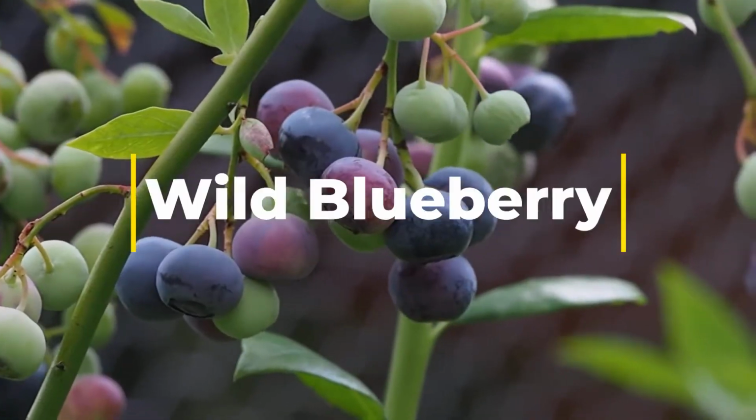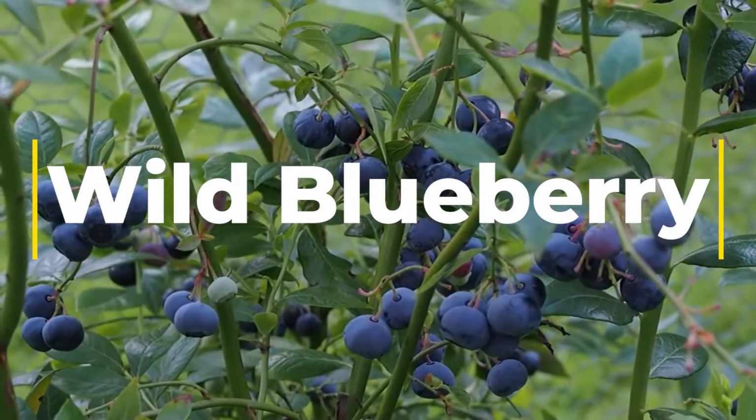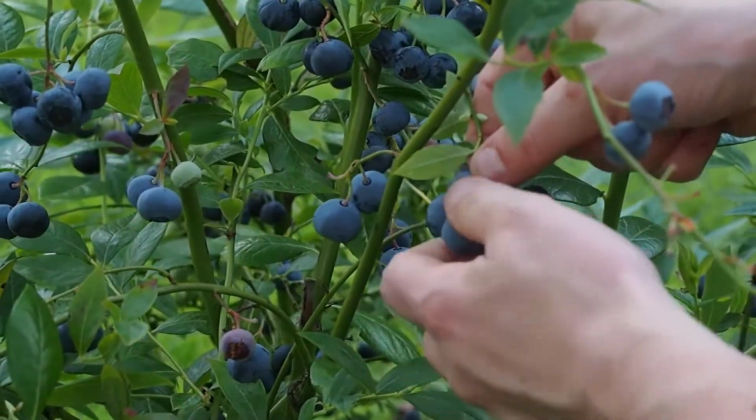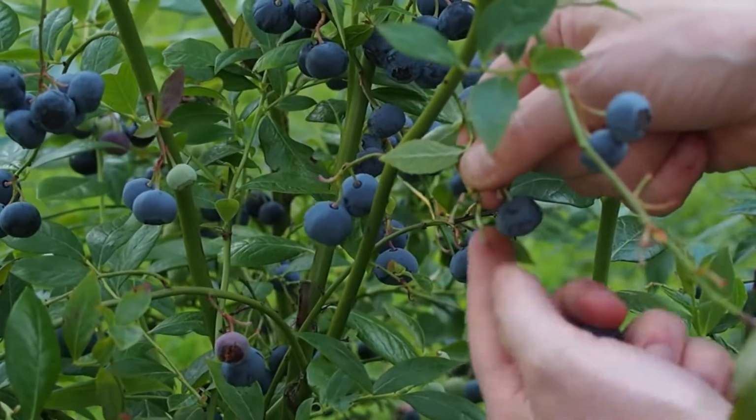One of the most popular and easily identifiable plants on the Appalachian Trail, blueberries are a tasty treat during the summer months. You'll often start seeing blueberries on a northbound hike by Tennessee, though many thru hikers note that they're particularly abundant around Roan Mountain.